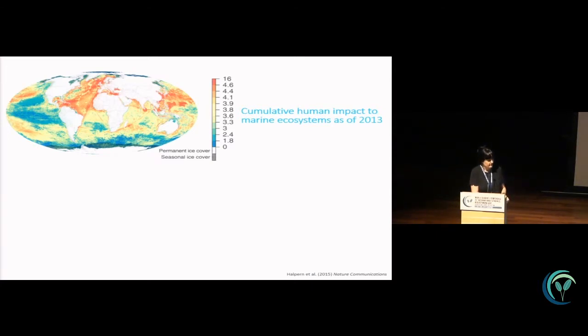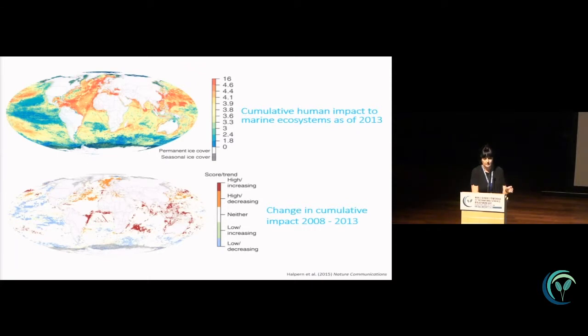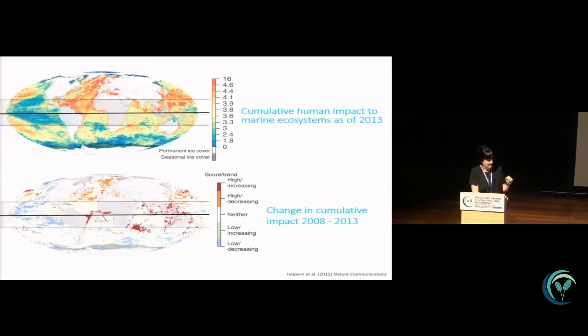And this particular paper is a follow-up to a paper he published in 2008 in Science, which also did the same mapping. And the really neat thing about doing this kind of process is you can map out temporal change in cumulative impacts. And what you can see here really is that it's this tropics area and along the coast where we see the greatest change in cumulative human impact. These areas in 2008 and again in 2013 are the most exposed to cumulative impacts, and that impact is increasing into the future as well.